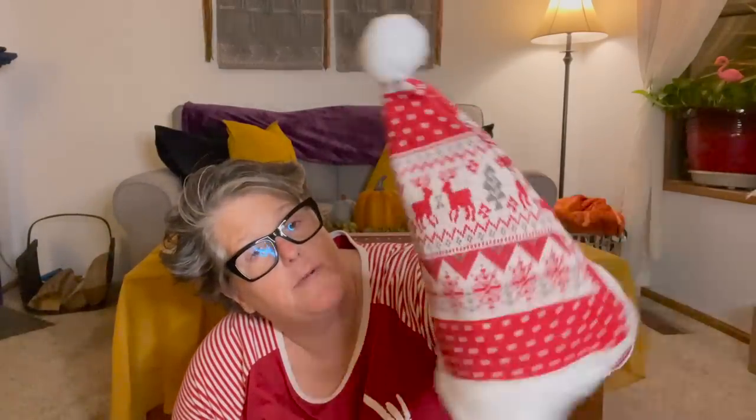If it bothers you that it's upside down, don't get the one with the deer on it. Or if you're going to use it for something else, you can. But I just wanted to show you that I think they all have one side that's right side up and one side that's upside down. So there's that. But this one at least fits my head. The other one does not fit my head.